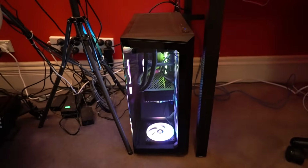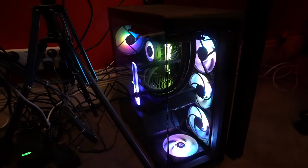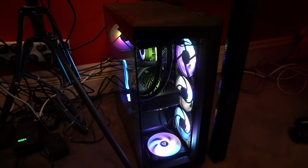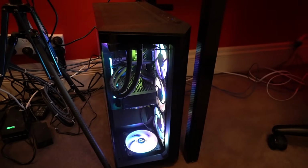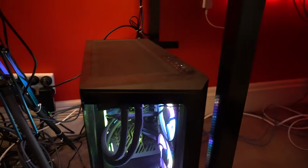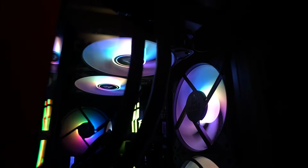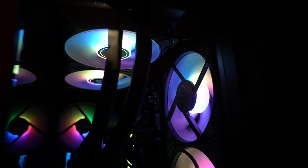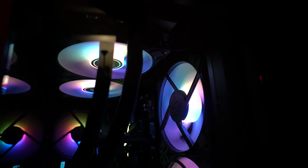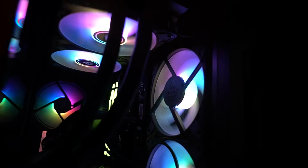The case itself is an Antec C3, I believe. My girlfriend bought this for me for Christmas last year, I think. So I didn't even build the PC in it for like 6 months after I got it, because I was saving up for all the rest of the components. Then we've got an AIO from Arctic Cooling, I think it's called, a Liquid Freezer or something like that. It's just a 240mm AIO, and then the rest of it is just fans.